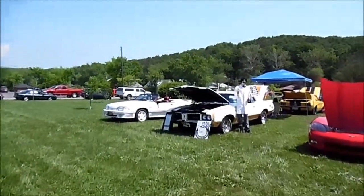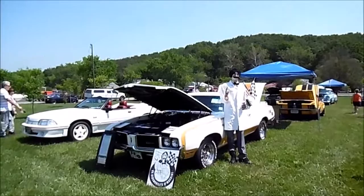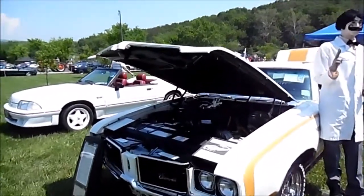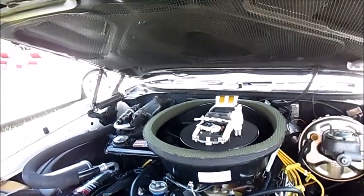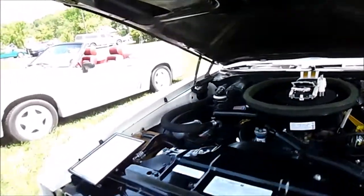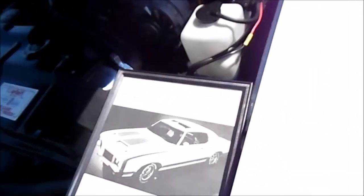Okay, let's check out this Hurst Olds. Now I see what my wife was talking about when she said she went over and saw the dock. Oh, check that out. That is cool. Well, see if we can find the tag on this thing. Well, according to this, '72 Hurst Olds.